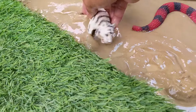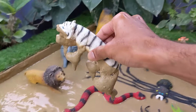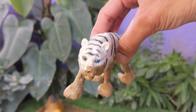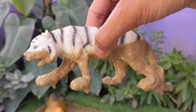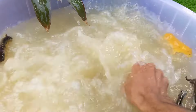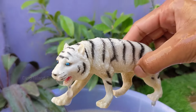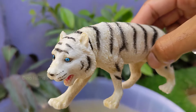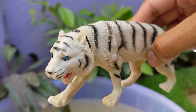Discovering the elegance of white tigers. Like other Bengal tigers, white tigers are native to the Indian subcontinent, including India, Bangladesh, Bhutan and Nepal. They inhabit a variety of environments from grasslands and forests to mangrove swamps. White tigers are extremely rare in the wild.